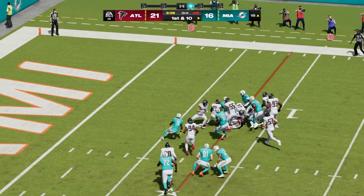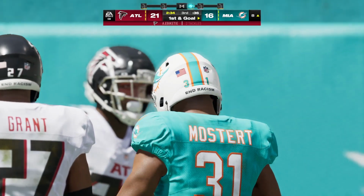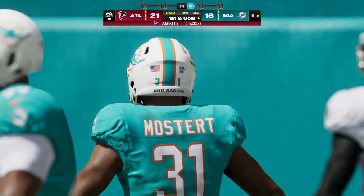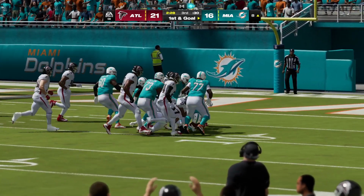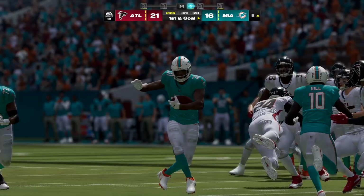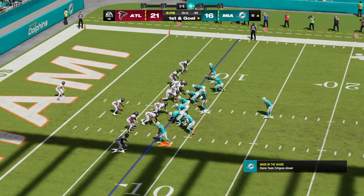And they've got it inside the 10 at the 8. 49 yards rushing now on 8 carries for him so far. They're making it look easy out there. Another first down. So far on this drive, let me do this little bit of math here. 4 plays, 3 first downs. That's a pretty good recipe for success.